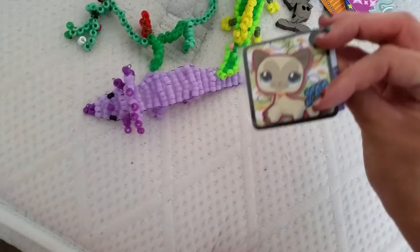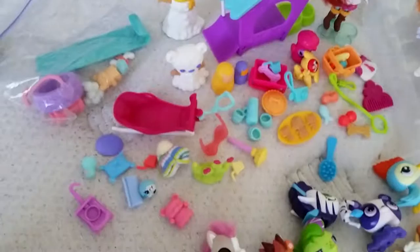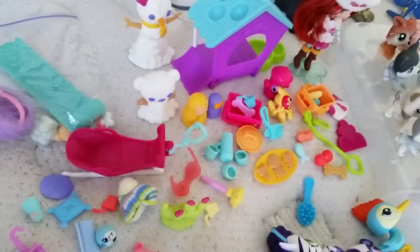Some stupid stuff. This is all just miscellaneous Littlest Pet Shop stuff. That's kind of boring, but I wouldn't mind getting rid of all this because I don't need it. I just like the pets. But there's like a snowman, doghouse, this doll. So if anybody's interested in this stuff, yeah. That's all the boring stuff.